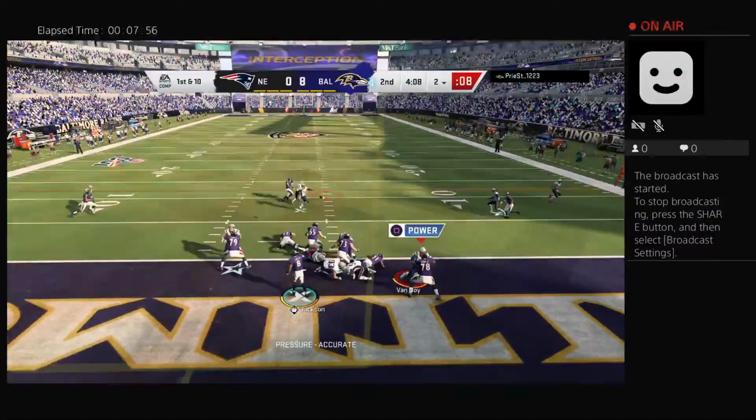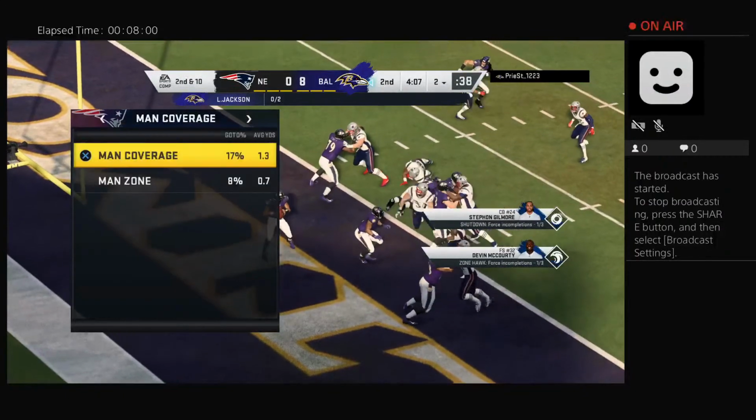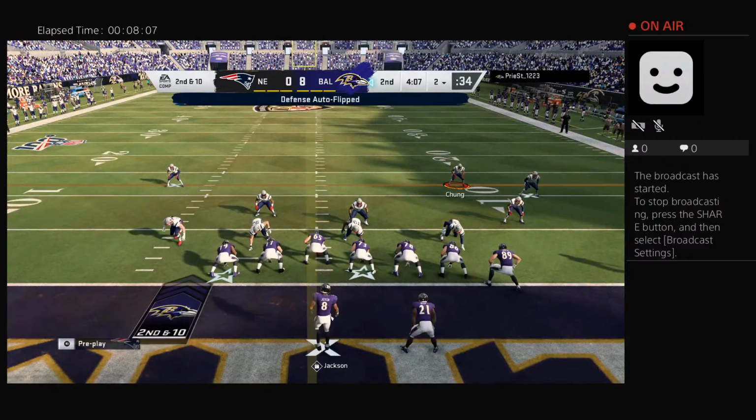After the interception, here's Jackson. And the coverage terrific there as that's knocked out and incomplete. It was the veteran Devin McCourty who got a hand in there to break that one up. So now 2nd and 10 after the incompletion on 1st down.